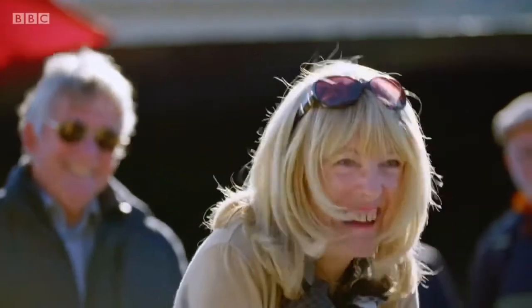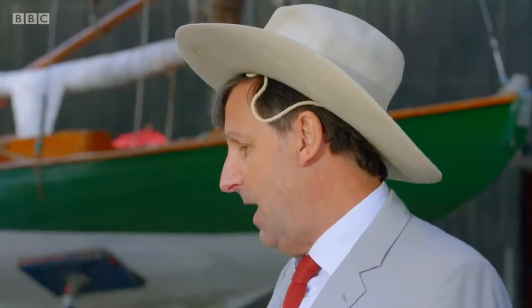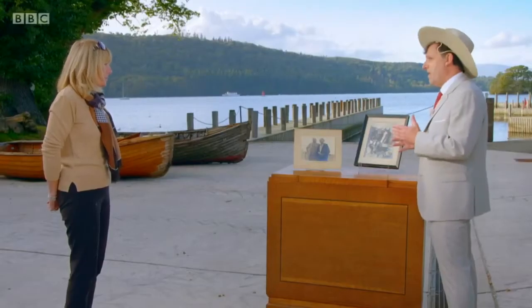Gene Autry's hat. Looks good. The singing cowboy's hat and picture, maybe £500-600 on a good day.